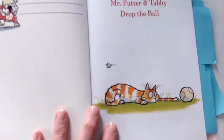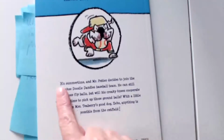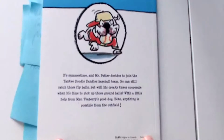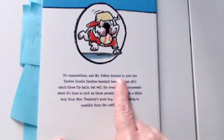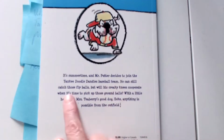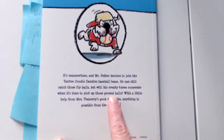I'm going to look on my back cover to look for a summary about the book. Oh, there it is. I'm going to read this little summary about the book that tells us what the book is about. It's summertime, and Mr. Putter decides to join the Yankee Doodle Dandies baseball team. He can still catch those fly balls, but will those creaky knees cooperate when it's time to pick up those ground balls? With a little help from Mrs. Teaberry's good dog Zeke, anything is possible from the outfield.